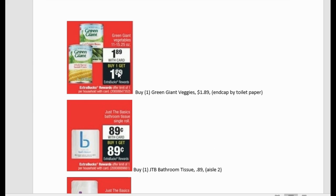Then I noticed today during my walkthrough, there was an end cap display that had these Green Giant vegetables over right by the toilet paper. So I'm going to grab it while I'm there on my way to the toilet paper. One can of those is $1.89. You get $1.89 back in extra bucks.